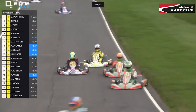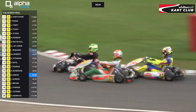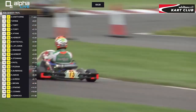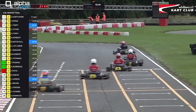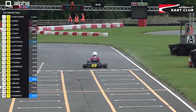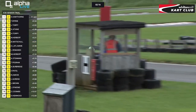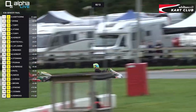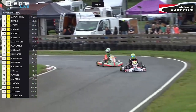Joshua Torpy, of course, leads the X30 Senior Championship as Atkins goes down the inside. Oh, and makes the move stick. Almost saw Herbert going through there as well. Here's the rest of the top 10 making their way through. Axel Laflamme, Lucas Romanek, Matthew Herbert, Anki Stenning. And now 25, Atkins down the inside. Great move there on Joshua Torpy from Carly Atkins.